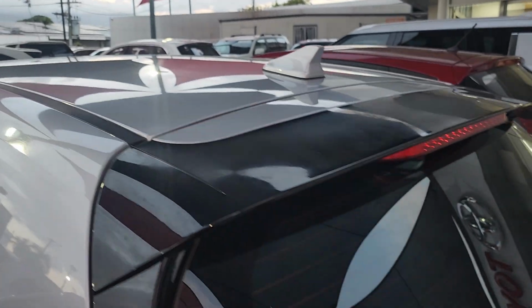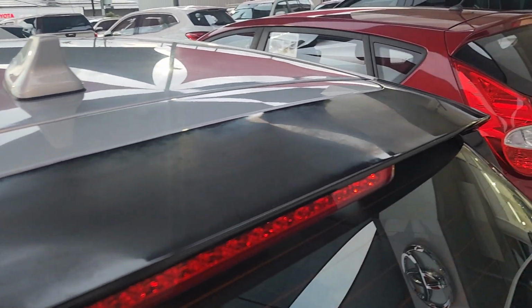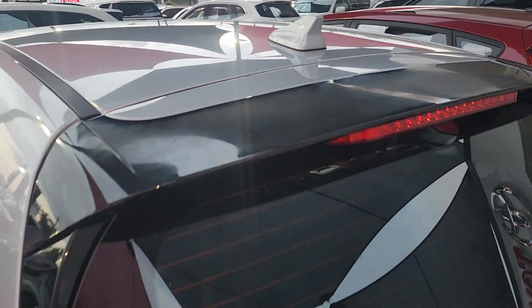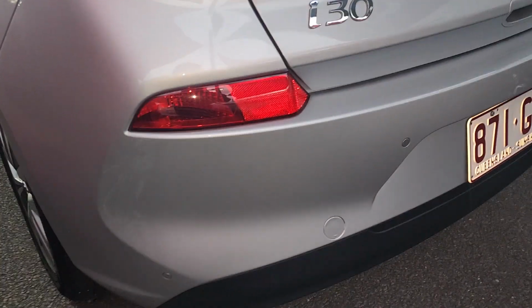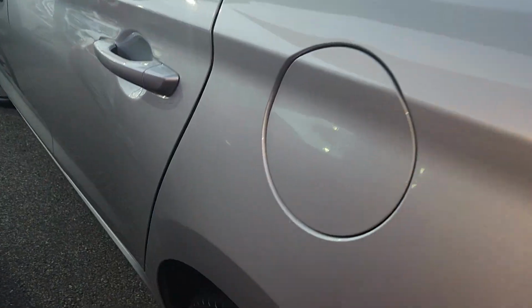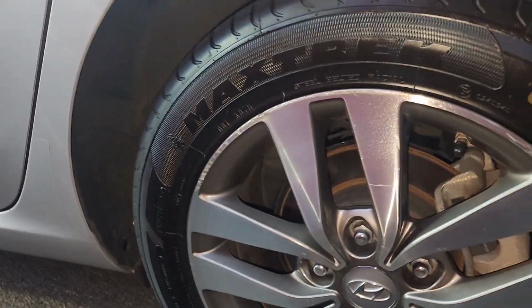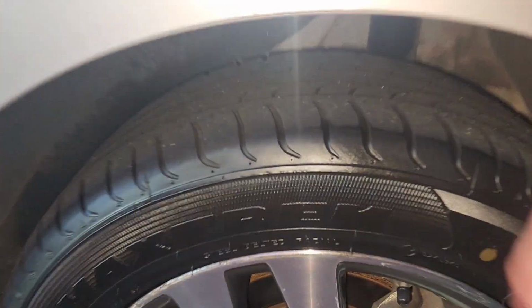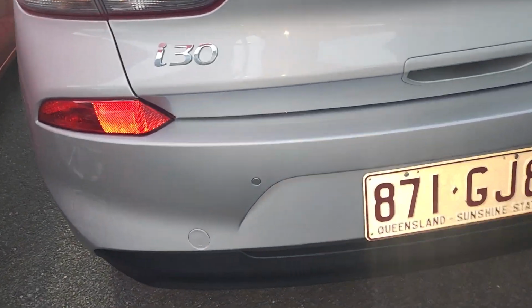And very tidy across the back there. Tiniest little bit of fading just on that actual back spoiler, as you can see, just on that plastic. Your rear parking sensors right across the back here, 1, 2, 3, 4 of them. Fuel inlet, obviously this side too. A little bit of gutter rash just around the outside of that passenger rear. Same thing just there. But again, stacks of tread left in these. Very tidy as we come across the back here.